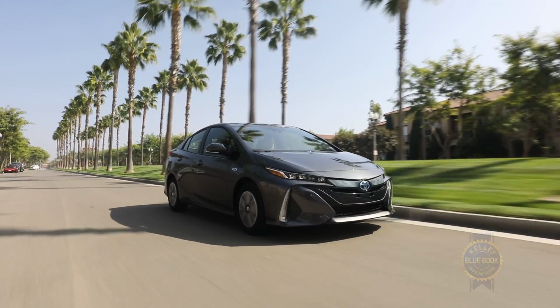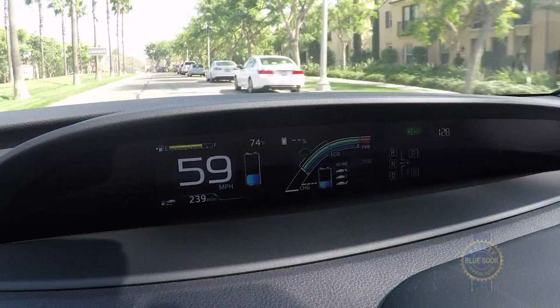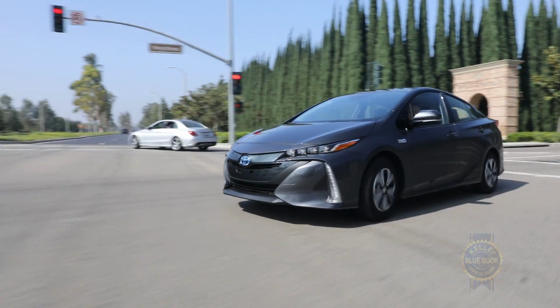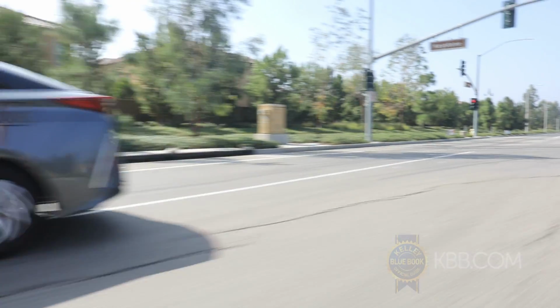Sure, roughly 25 miles of electric range isn't exactly revolutionary, but that's also the point. The Prius Prime's battery pack delivers just enough electric driving range to cover the daily commutes of most average Americans, assuming you're able to recharge at work. But that's also where the Prime really shines, recharging.